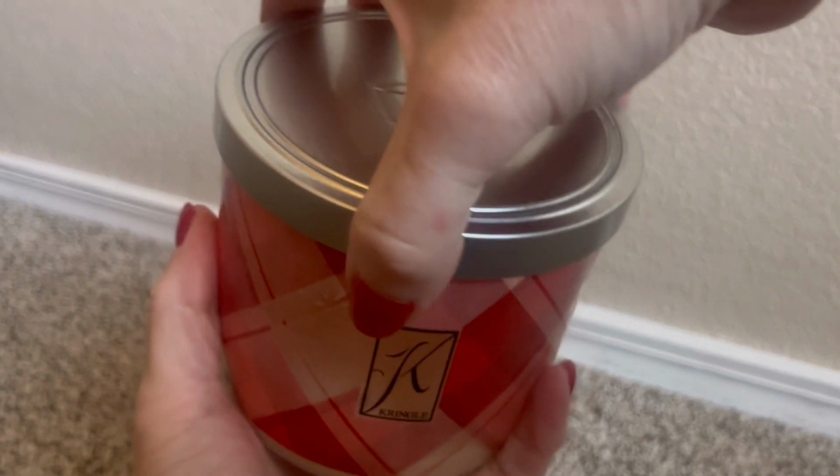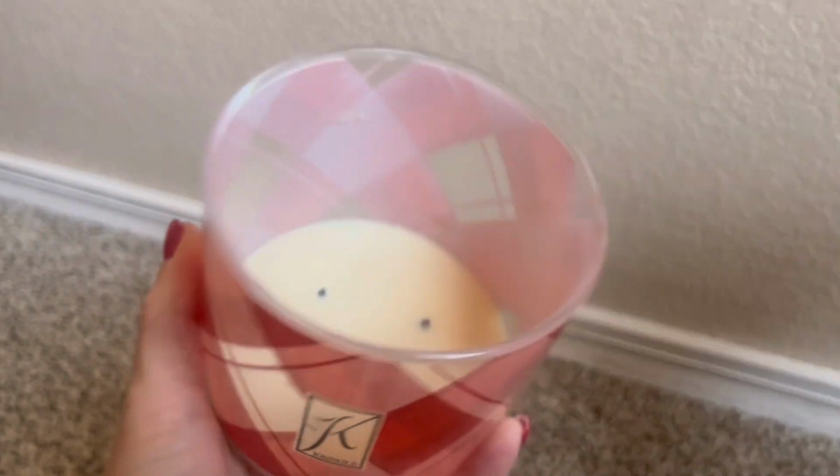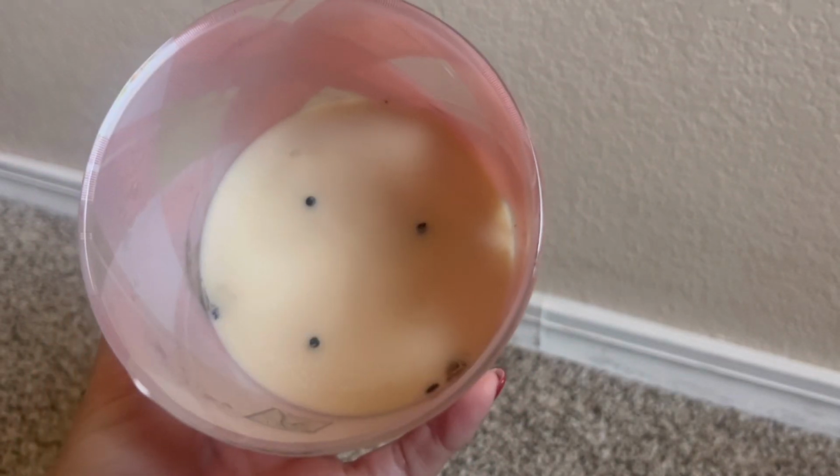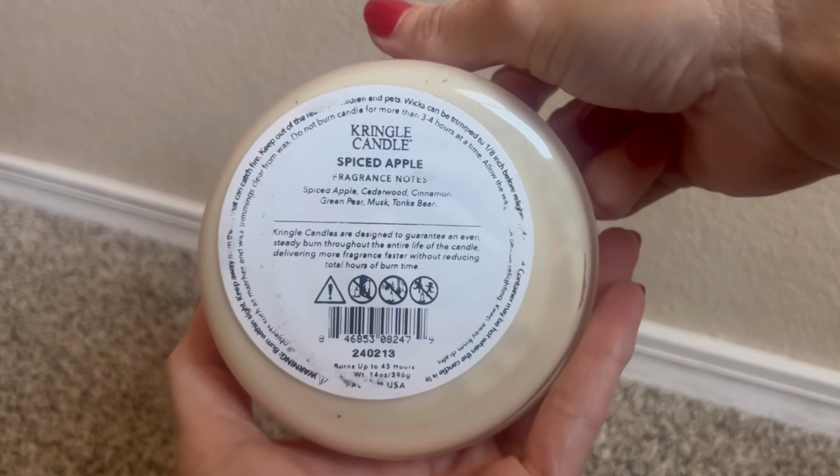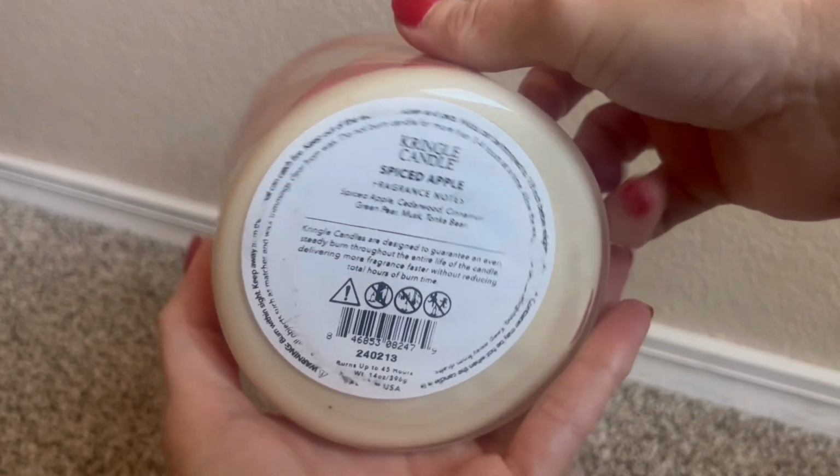Let me turn this little crate around here. Okay, this is Kringle Candle. What is this? Spiced Apple. I had full intentions of doing a dedicated post-burn review on this, and I did not get around to doing that. Fragrance notes on Spiced Apple are spiced apple, cedarwood, cinnamon, green pear, musk, and tonka bean.